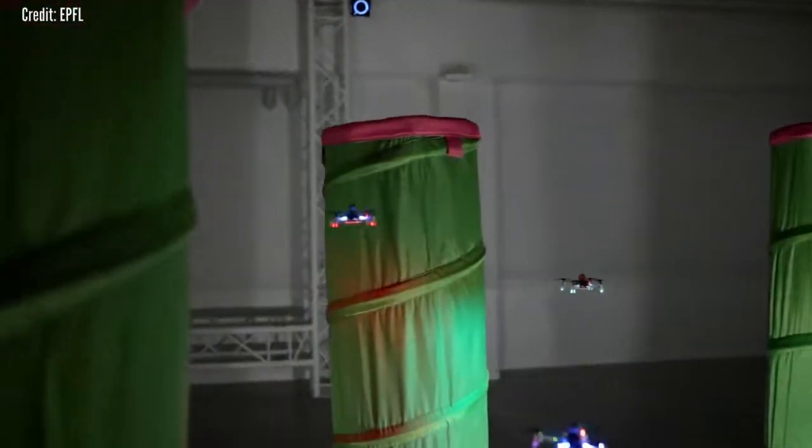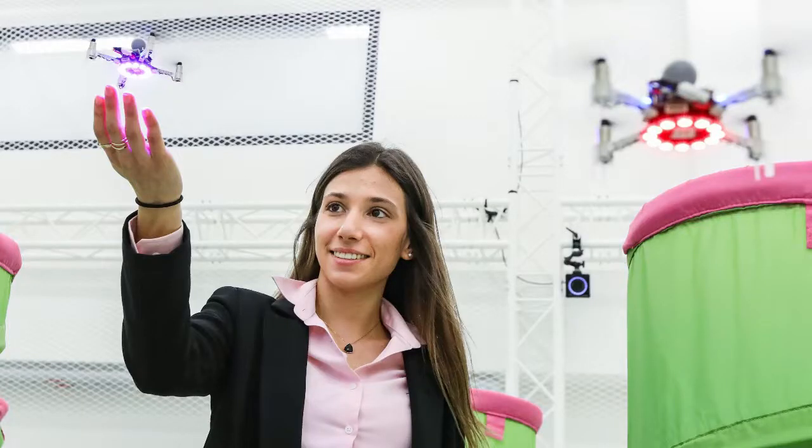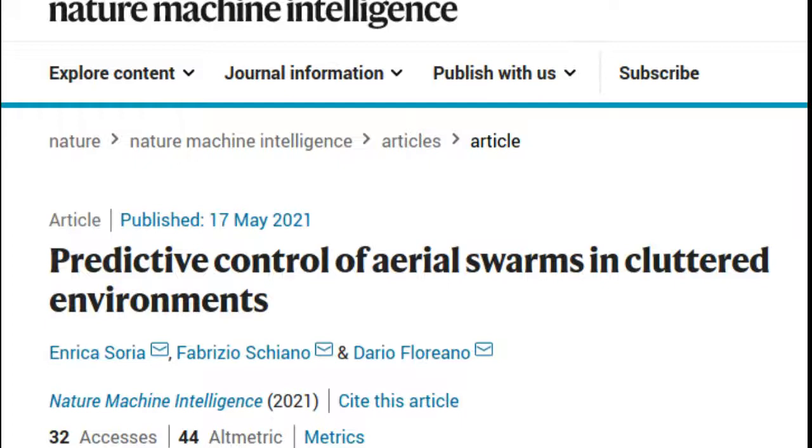The model works by programming in locally controlled simple rules, such as a minimum inter-agent distance to maintain, a set velocity to keep, or a specific direction to follow. Soria's work has just been published in the journal Nature Machine Intelligence.